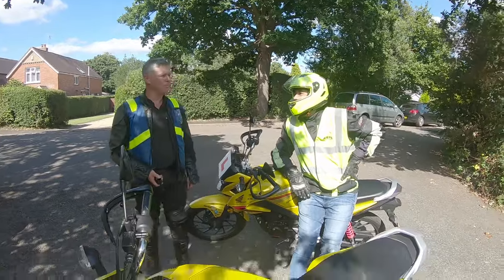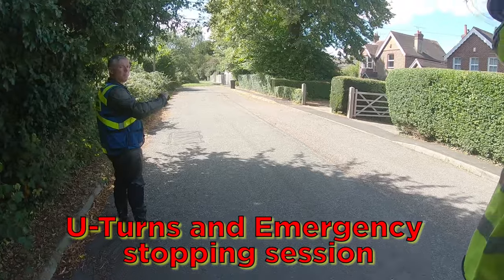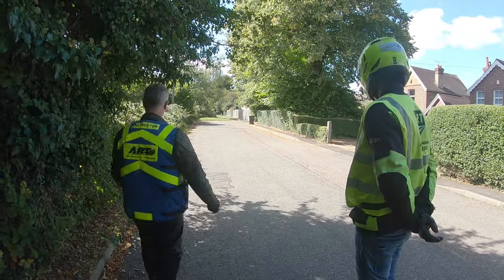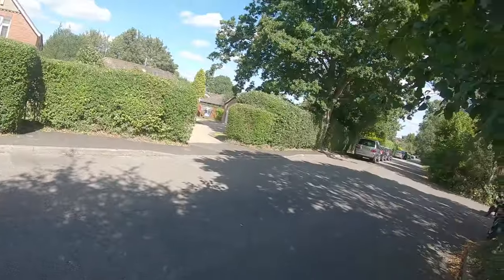Nice. So what we're going to do now is the U-turn and emergency stop part of the road ride. As you're on the outside, you can go first. Stop your bike back here, and then you're going to do the U-turn. Just like we did in the bike school, make sure you check before you pull away. Look with your eyes, don't just move your head. Ride forward.